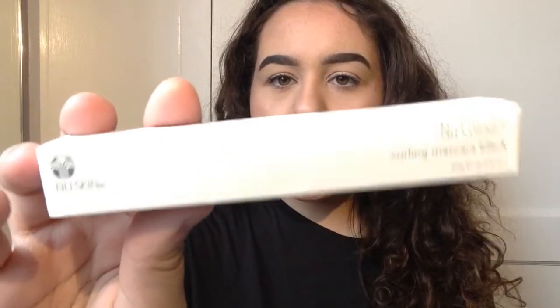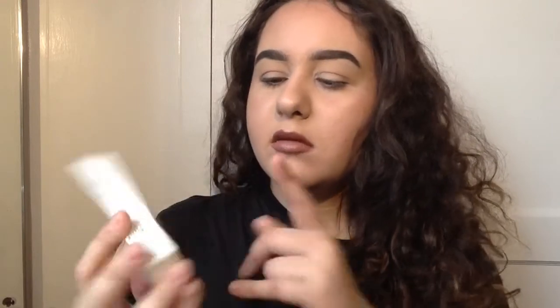So this is the box that the mascara comes in. It's just quite sleek and quite simple. It doesn't feel luxurious, but it does feel like nice cardboard. It's not cheap, but that's just what the box looks like. It just says NuSkin and then the name of the mascara. It's got the ingredients on the back and things like that. It's nothing fancy, but it has a nice feel. So I quite like the packaging.